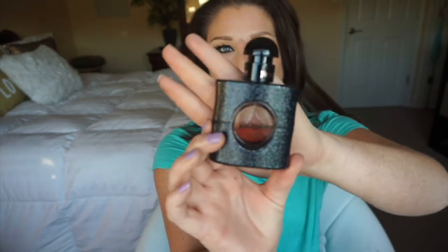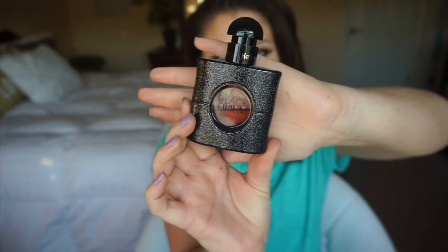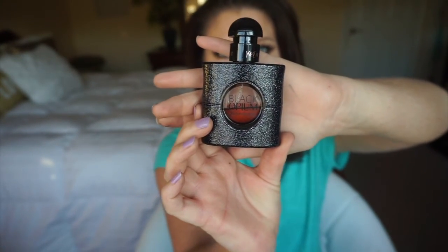And now my fall winter is one I got a year ago, and I love it. I can't put it down. I got my mom hooked on it, and it's got notes of coffee and vanilla. It's kind of like musky but sweet, and I absolutely love it. And this is, let me find the right side, the YSL Black Opium perfume. I love this, and now that it's turning more into fall, I've been wearing it.